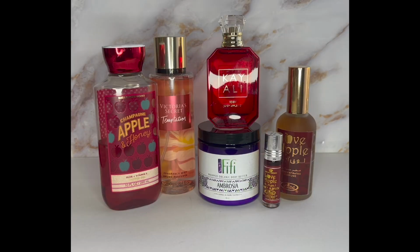So I do my hydrating routine, finish off my last kind of wash with that. And as you can see, it's pretty empty. I do have two other ones because I like it that much. And then when I get out of the shower, I actually made a fragrance oil of champagne, apple, and honey that when I'm still damp, I put that on and then pat dry.